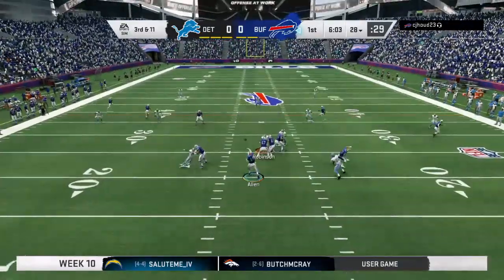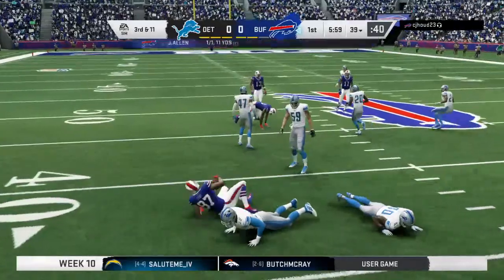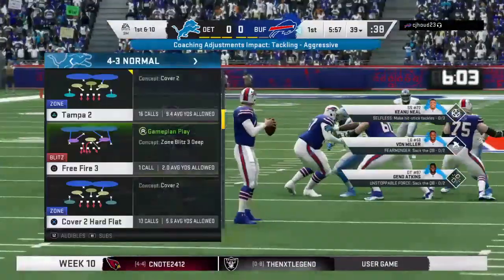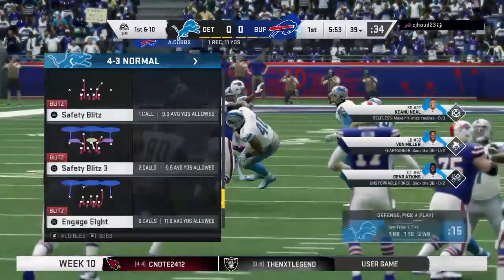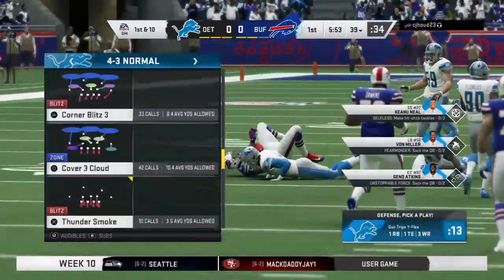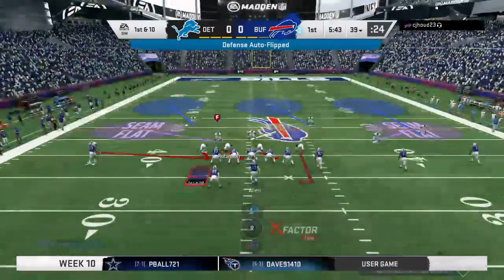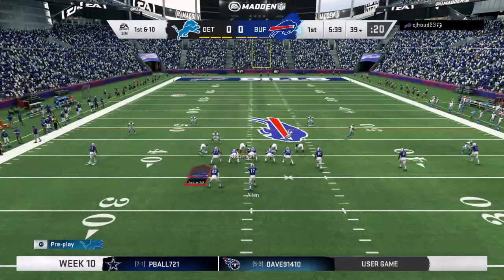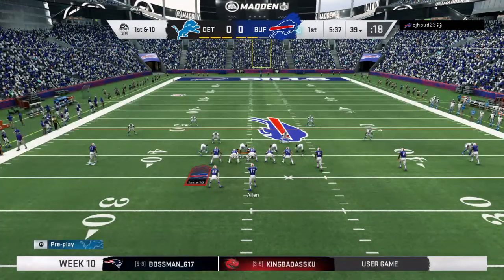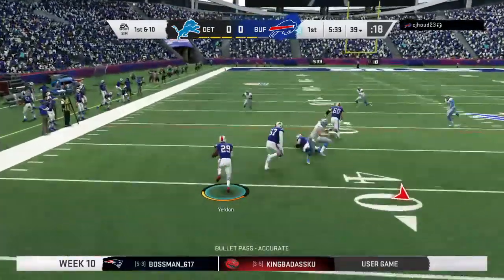So the shotgun snap to Allen. Open man is Cobbs. That's complete. And he gets this one just shy of the 40, down at the 39. 11 yards and a Buffalo 1st down. And after that completion, you can understand why so many teams in the league are emphasizing speed on defense at every position. The tight ends have created so many tough matchups now. If you can't run with a tight end as a linebacker, this is going to be the result every time.